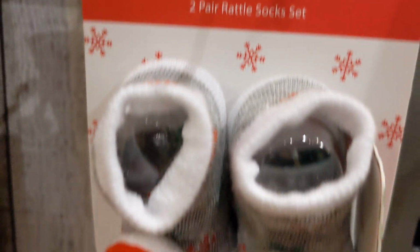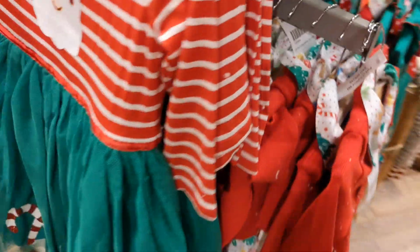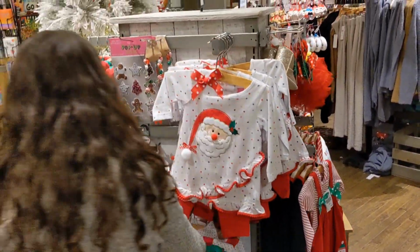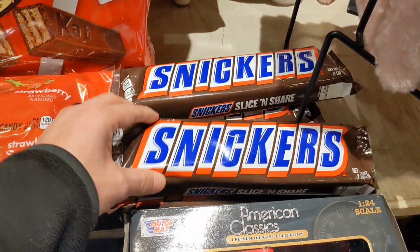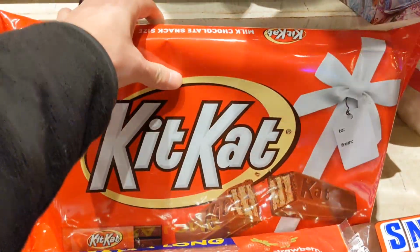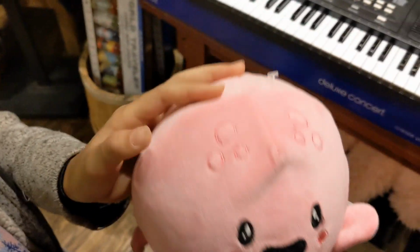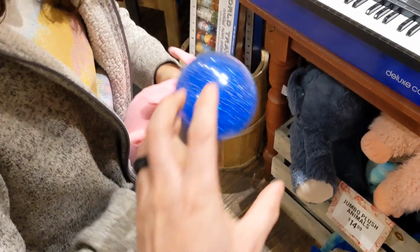Look at these baby socks. Look at this. Baby clothes. Giant. Look how big this Kit Kat is. Look at that. Yeah. That's so big. It's normal, right? Normal squishy, look. Yeah? Feel it. And look. Oh. Oh, wow.